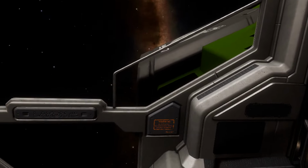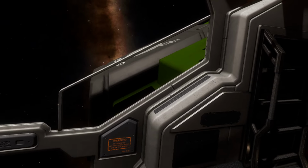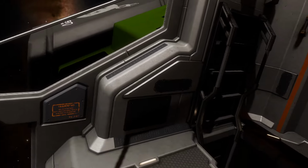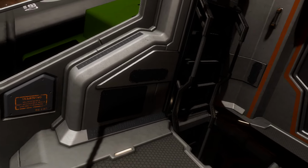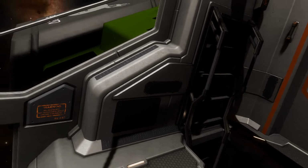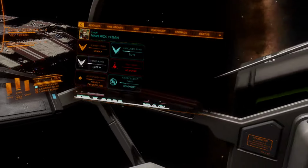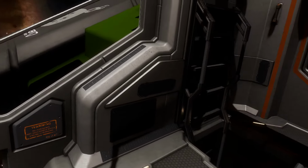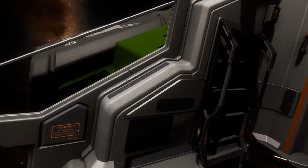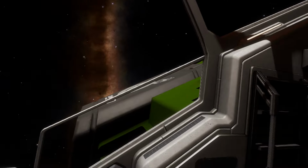So I imagine the Asp Explorer is not a bad little combat vessel, perhaps a piracy vessel. Maybe we could blast some pirates, get their escape pods, and put them down in the GIMP basement, where they can just be crammed in, like a big game of space sardines, to see how many we can cram in. Now that would be, for me, the best use of ship interiors in the game. That would be amazing, absolutely.